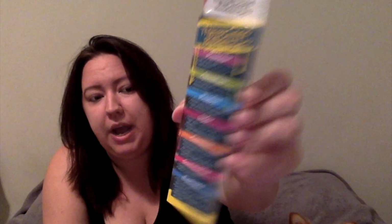Oh, these are some cute little bookmarks. So this is 30 bookmarks that say things good readers do, and it just has all the things that good readers do. And these are $3.49, but they were on sale. And I like giving them bookmark reminders of certain things. I make a lot of my own bookmarks, but these work. And I don't have to make them.